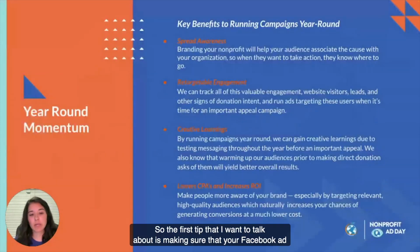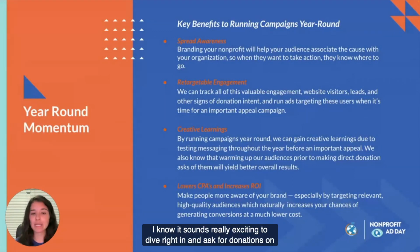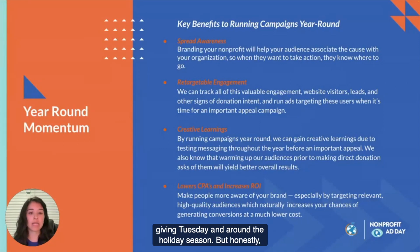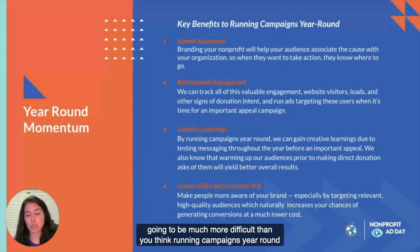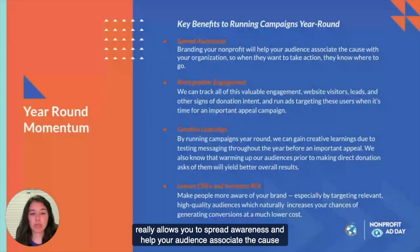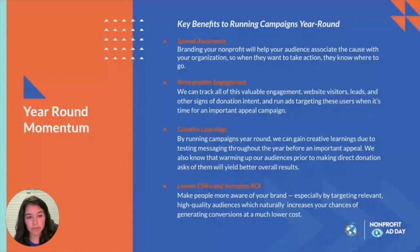So the first tip that I want to talk about is making sure that your Facebook ad strategy has year-round momentum. I know it sounds really exciting to dive right in and ask for donations on Giving Tuesday and around the holiday season, but honestly, if you've never run ads on Facebook before, then jumping straight to donations is going to be much more difficult than you think. Running campaigns year-round really allows you to spread awareness and help your audience associate the cause with your organization so that when they want to take action, they know where to go and you're top of mind.